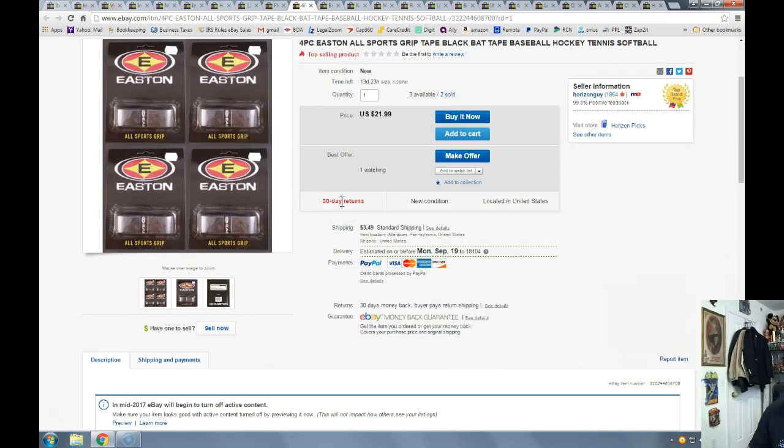These Easton grips, I had bought a whole bunch of sporting goods at an auction. The guy had said that there was a clear out going on, and he had tons of these types of items. I got a flat of these. There was 20, I think 20 of these, so I listed them up for a piece per lot.